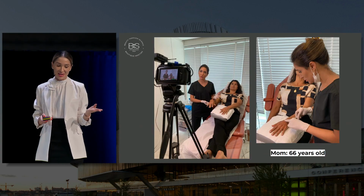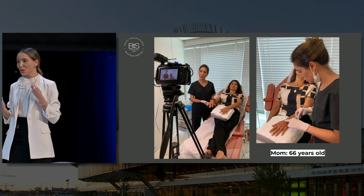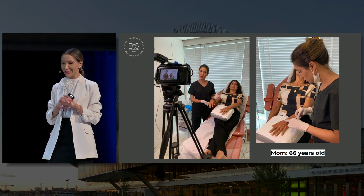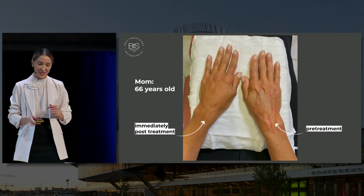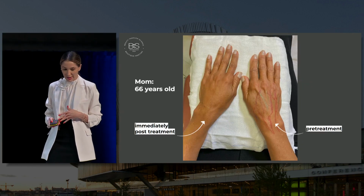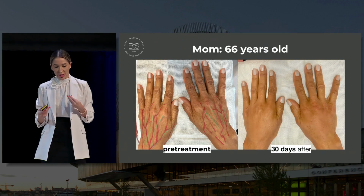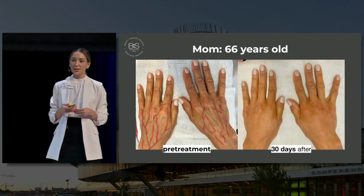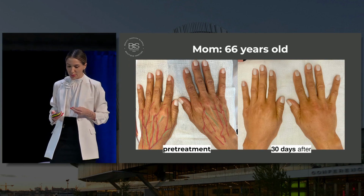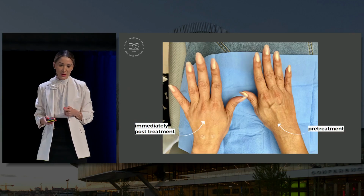And this is my mother, 66 years old, and she told me, oh, my face is so good, but my hands are not good. So please, Mariana, treat my hands. And okay, I treated her hands. Here is the immediate post result that she liked, but the best result was 30 days after. So you can see the skin quality, the luminosity, the texture is much more beautiful than pre-treatment.